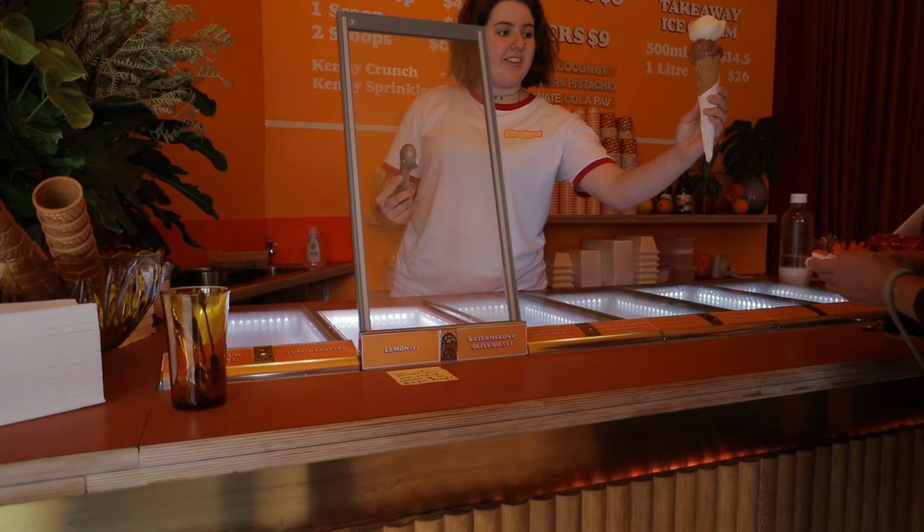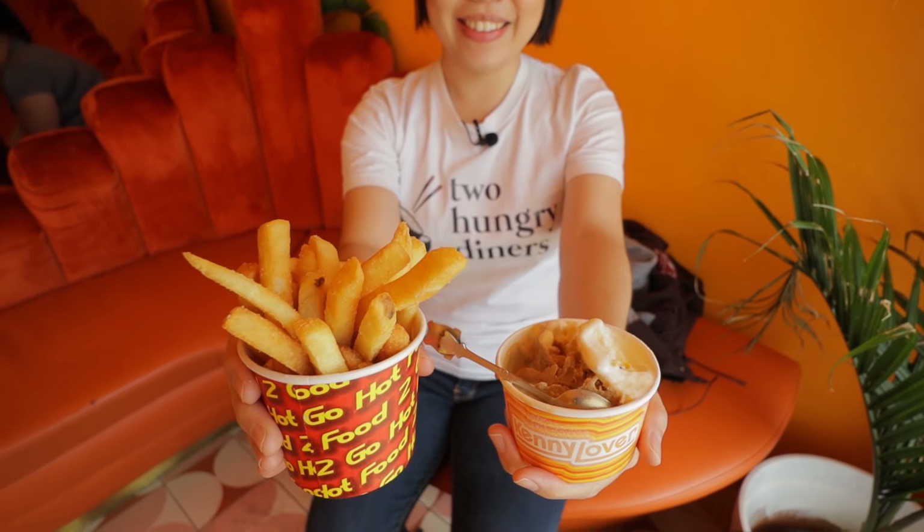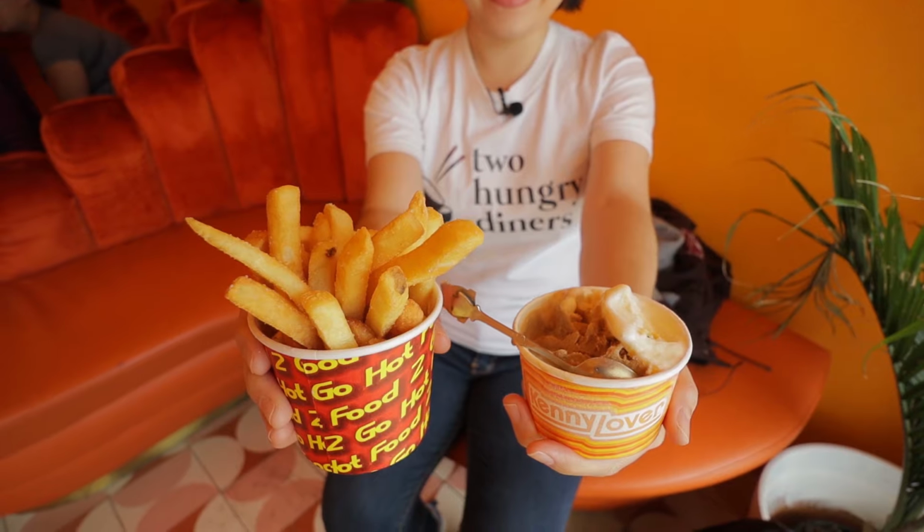But my favorite is of course Piccolina. And what surprised me is Candy Lover, because the soy sauce flavor is very unique. It's kind of like salted caramel, salty and sweet at the same time, and you dunk the fries on top of it. It's really good.